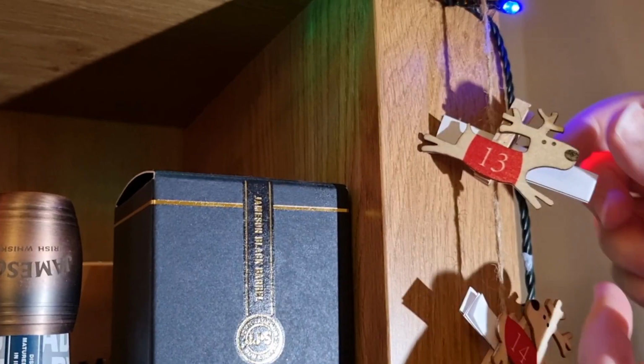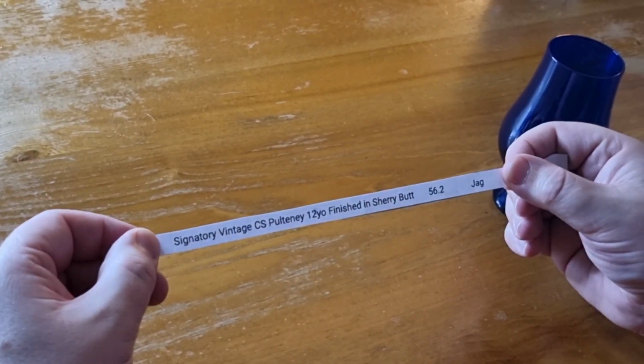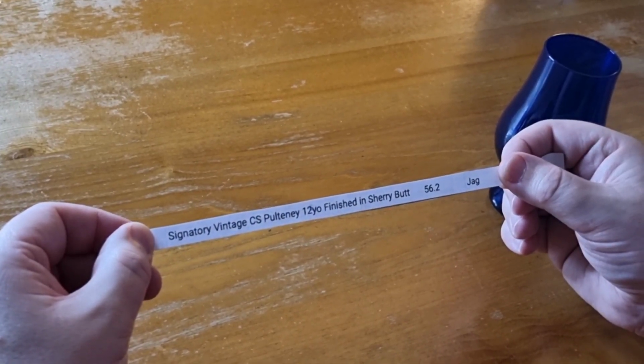Should we find out what I'm drinking. Right, so it's a Signatory Vintage Cask Strength Pulteney 12-year-old finished in a sherry butt. It's 56.2% and it was sent to me by Jag. So thanks, Jag. That's definitely something I've not tried.